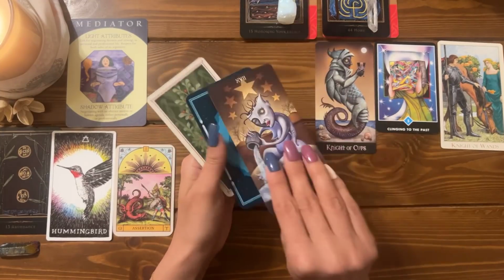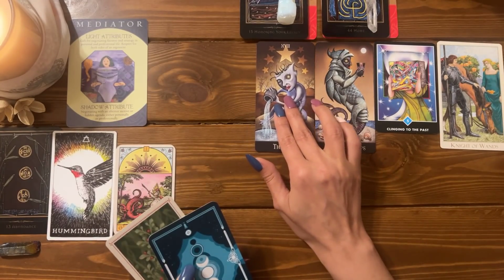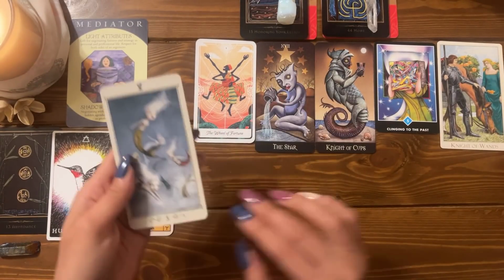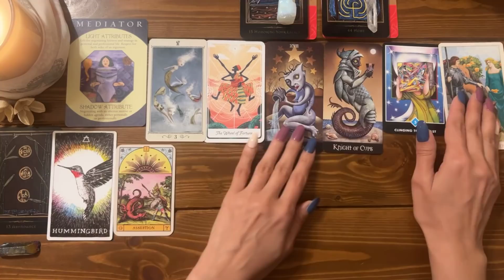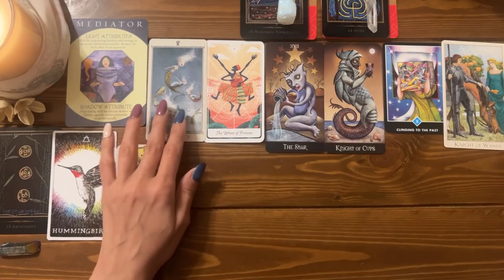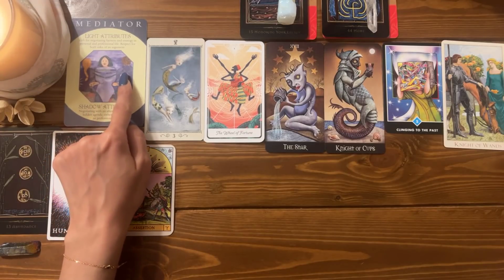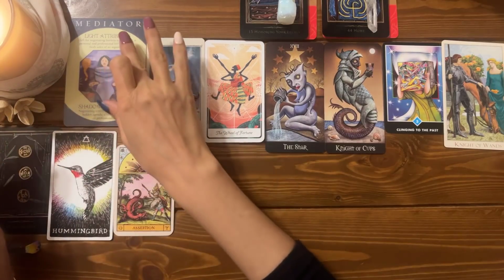You have... Ooh, you have the Star. You have the Wheel of Fortune. And you have the 3 of Cups. Yeah, there we go. Yeah, we're seeing 3s here. One person negotiating or collaborating with 2 people. One person collaborating with 2 people. That's coming very strong in your reading.